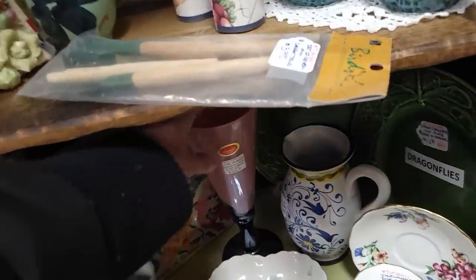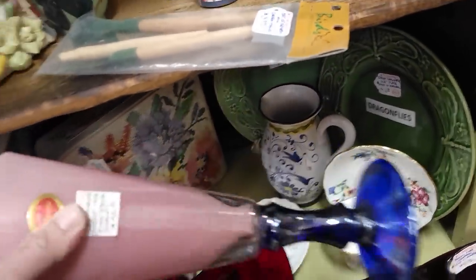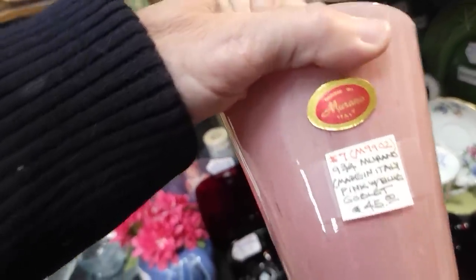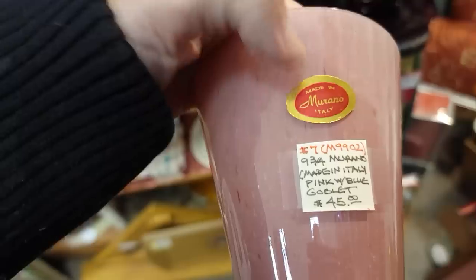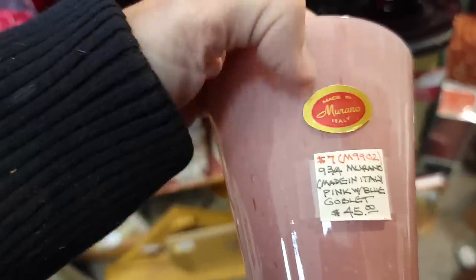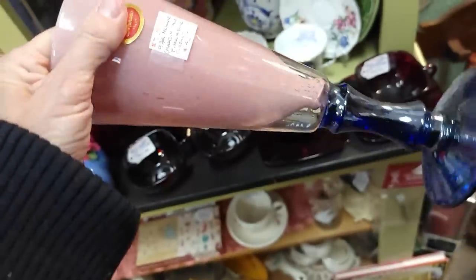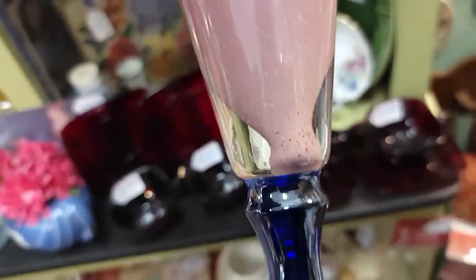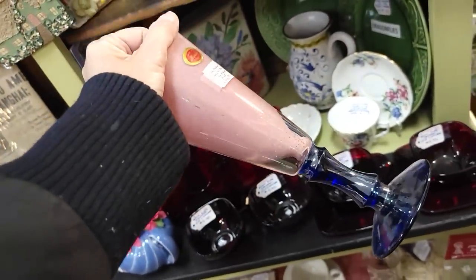Spotted a cool piece kind of back here, tucked in a little cabinet. Ooh. Now, it says it is Murano, but I wanted to show you this because this is one of the reproduction labels, and one of the reasons you can tell, look how the gold is not even. See how the edges are not even, and the quality is just not there. See how it's off center? It's just not quite right, so it's not true Murano.